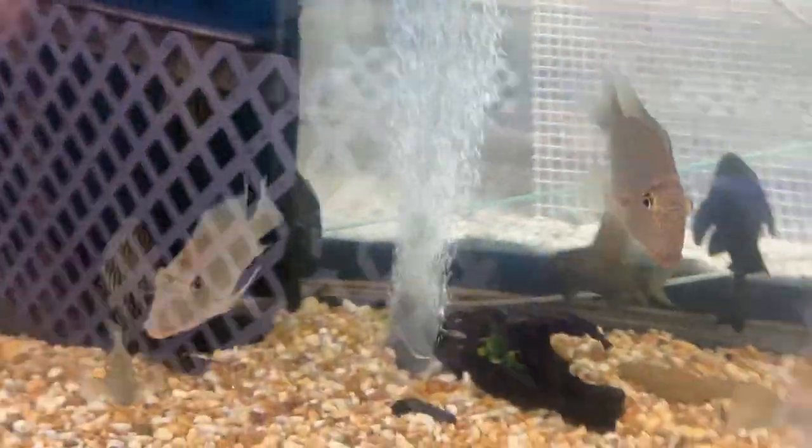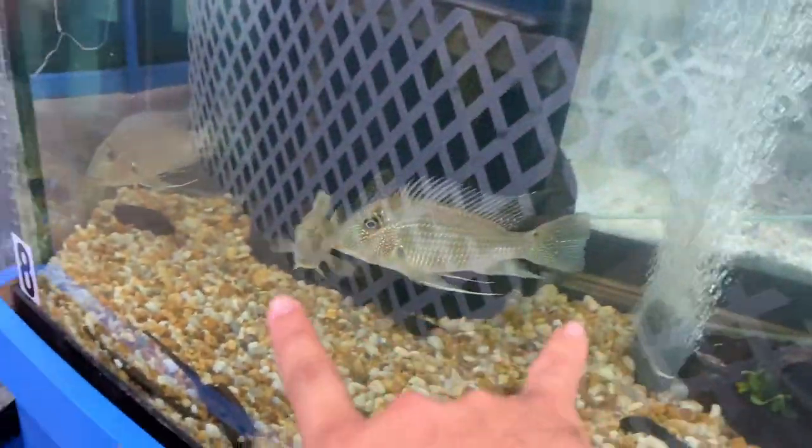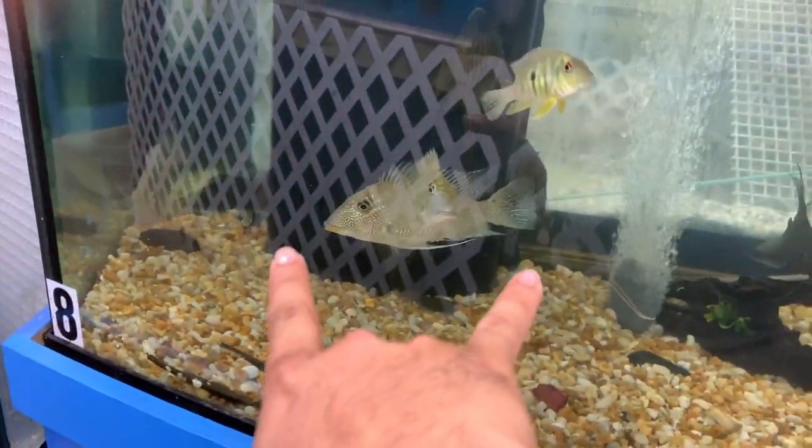Let me go ahead and show you a full grown one right now. This is full grown. The thing is massive. It's close to 5 to 6 inches, most likely. Yeah, look at them right here. But they're very active. They look really cool. They look like little freshwater grunts and stuff. They come up. Oh, so close. Almost took off my finger.